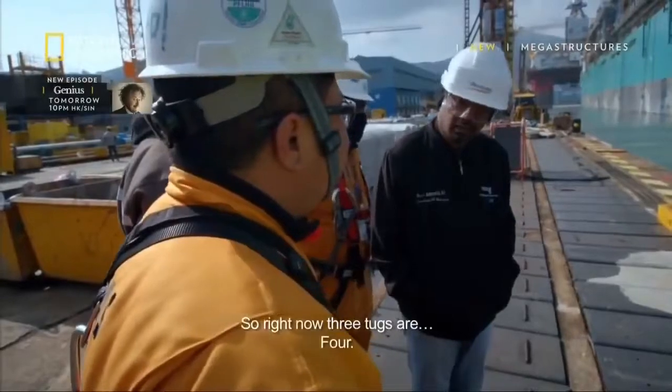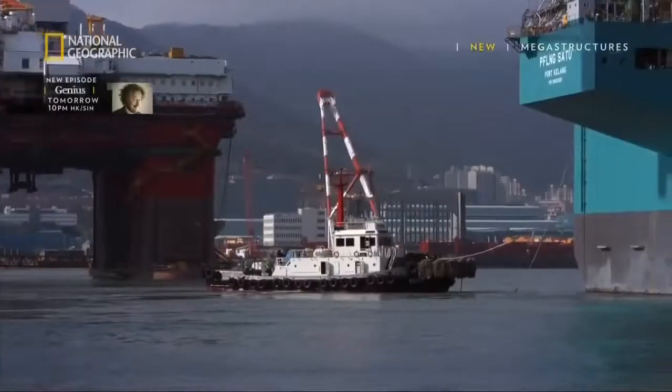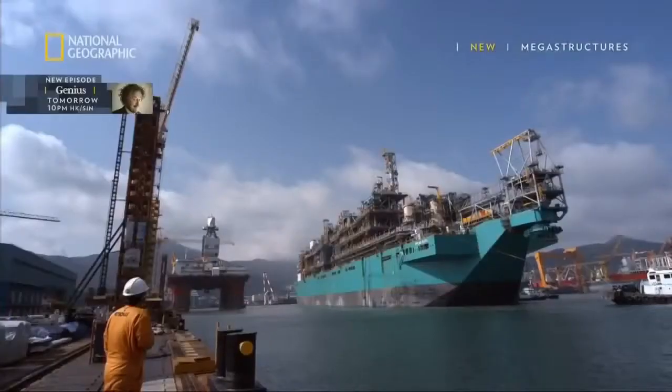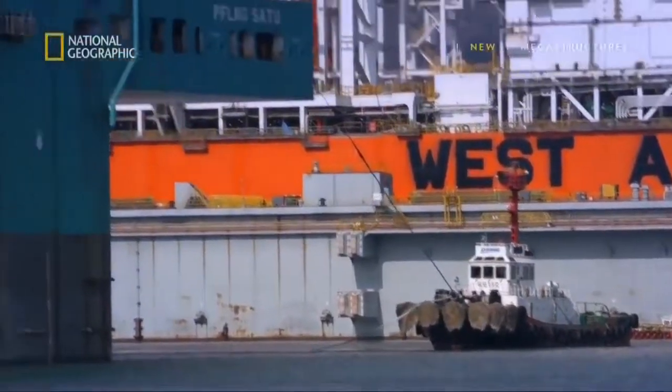So right now 3 tugs are... That's one of 3 tugs. With the vessel's current weight of 112,000 tons, 4 tugboats gently move her at 1 nautical mile per hour.